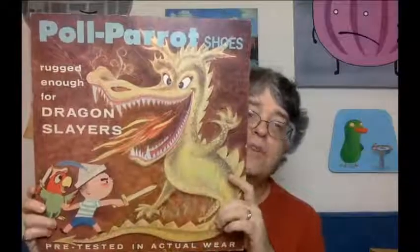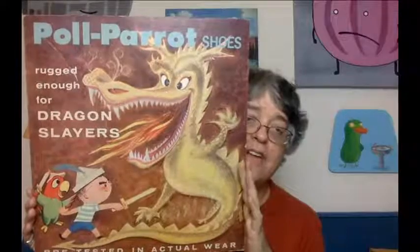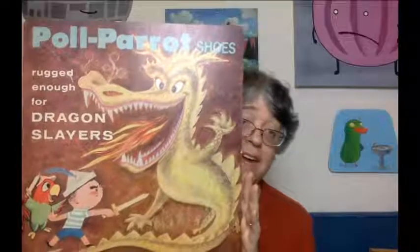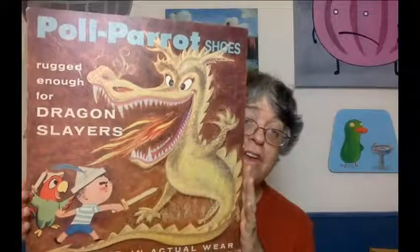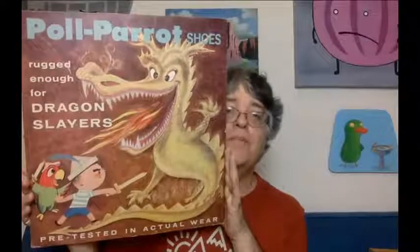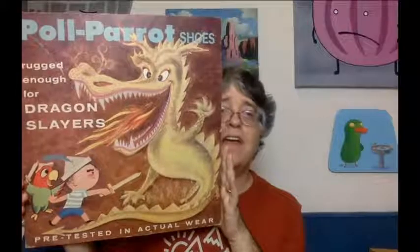This is a beautiful sign. Polly Parrot shoes, rugged enough for dragon slayers. There's the Polly Parrot who amazingly, he was always off model. They were just like, it's a parrot, red head, green body, you can draw him however you want. Because every Polly Parrot thing I've ever seen is done in a completely different illustration style. But that dragon is just bonkers, and the kid is great, and it's fully painted. It's got this nice painterly look, and just the design is weird.